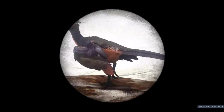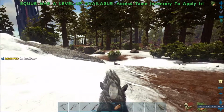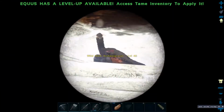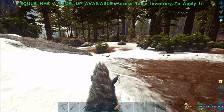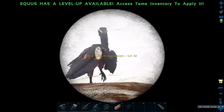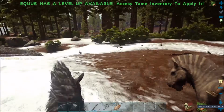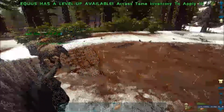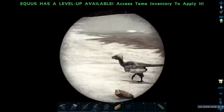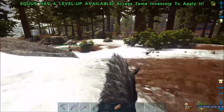Why isn't it telling me the levels of anything? Oh, maybe it's that. Yeah, it's a 42. Oh, but it's not a microraptor. It calls it something different. Calls it an Archaeopteryx. That's weird. Oh, there's one over here too. Did you see me pass right in front of you? Yep. Yeah. Archaeopteryx. You'll see what I'm talking about. Okay.